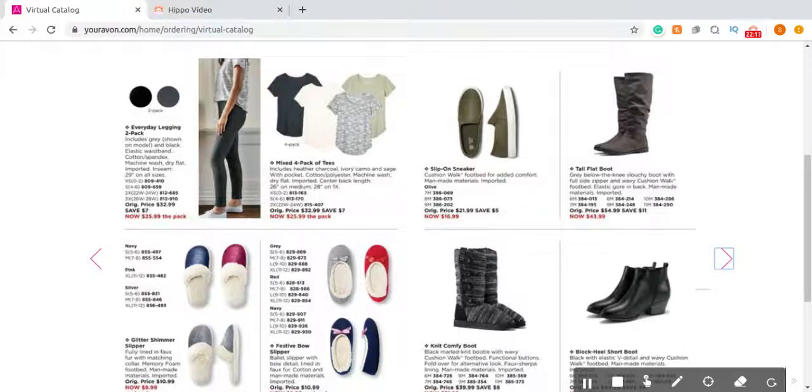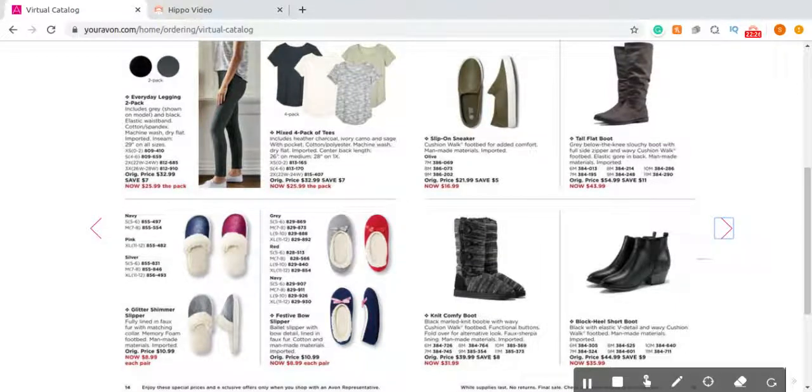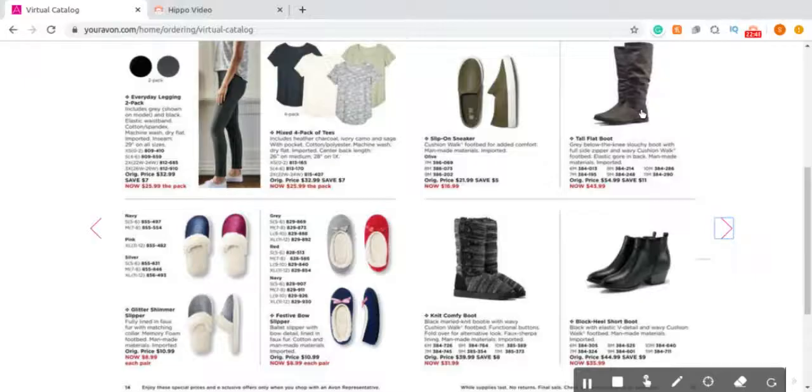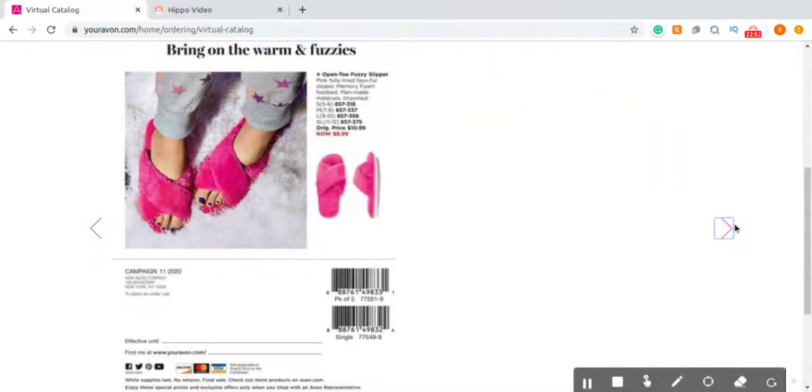And you get a mixed 4-pack of tees. Over here, $25.99 for 4 tees is definitely not too bad. They're all short-sleeved. And then they have the colors heather, charcoal, ivory, camo, and sage. I can't see the comma in between any of these. I think it's like a black. And over here, the tall flat boots are $43.99. And these fuzzy pink open-toe slippers are $8.99 on the back.